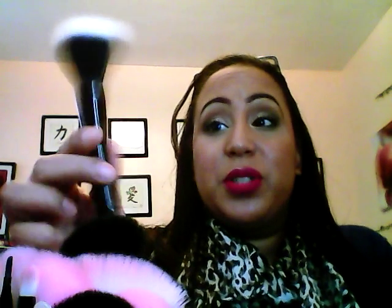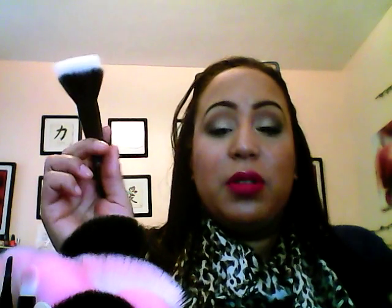I have my other stipple brush. This was a collection from e.l.f. So this is my other stipple brush. I use this more for a translucent powder, it's perfect for that, the way that it is, because you see how it's flexible like this. It's perfect and it's wide open, so it's good for buffing a powder like that.